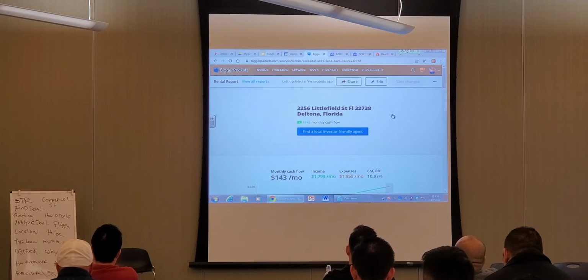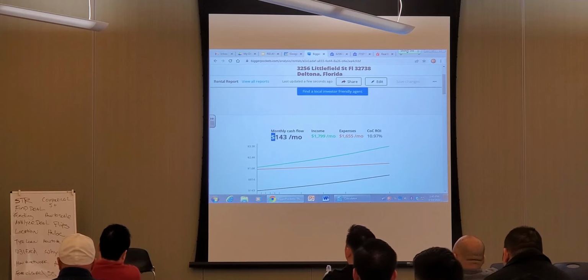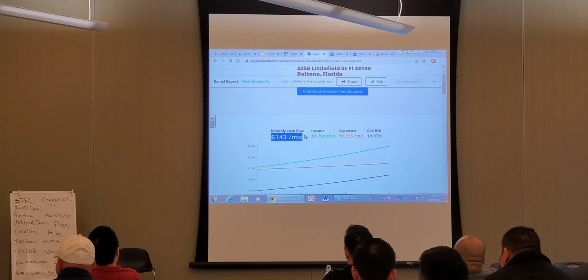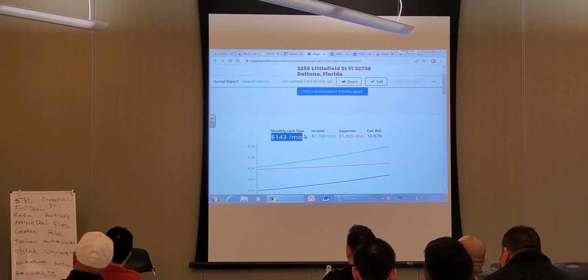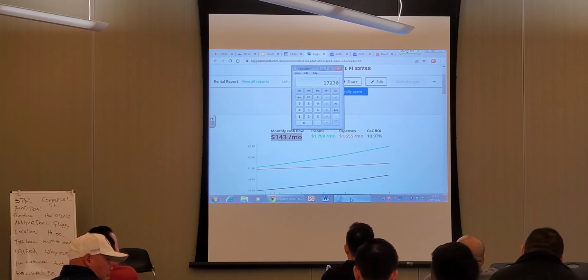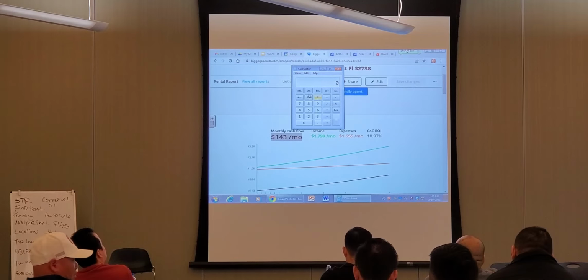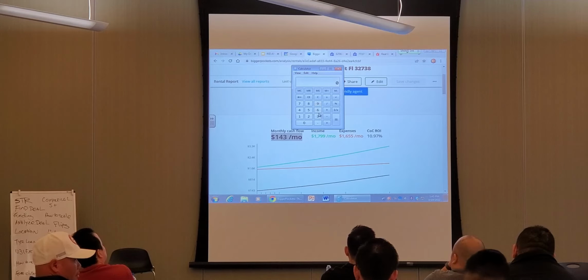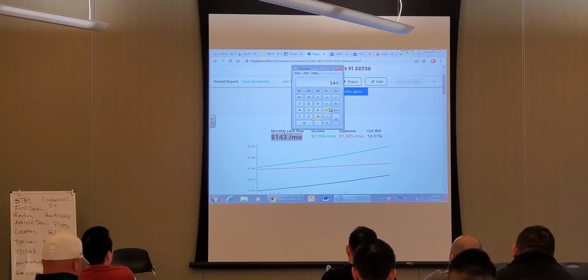How many people think this is a good deal for them? Can you put up with a tenant that gives you cash flow of $143 a month? That's the real question, right? Can you put up with that? So just to recap, you're saying it's going to take about 9.5, let's say 9 years to get your money back, right? So if you're getting about $143 a month, say something goes wrong, you have to fix it. Then it keeps on going.